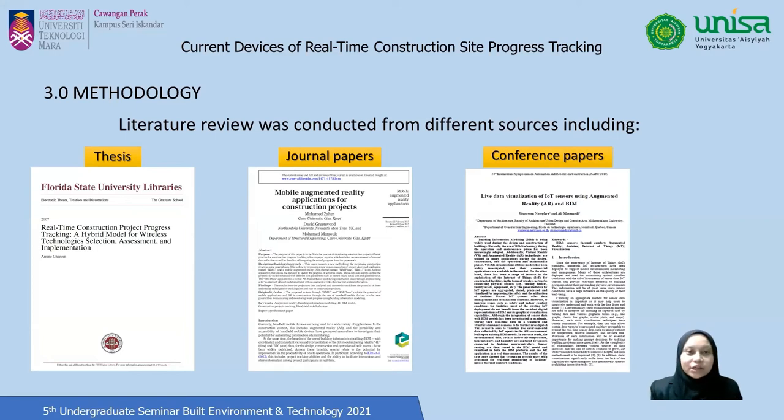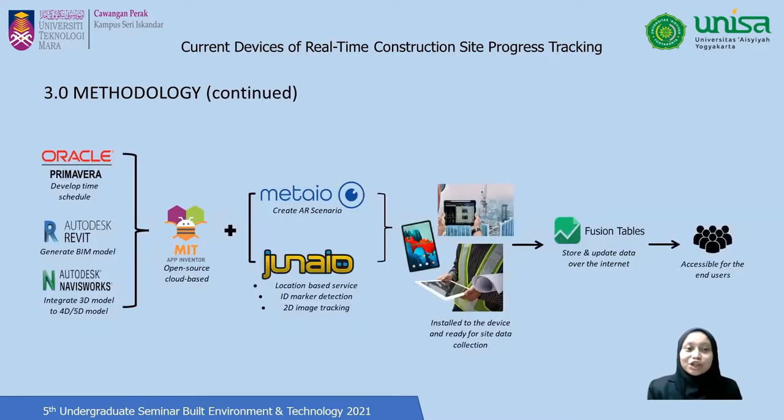Next, for the methodology. For this study, a literature review was conducted from different sources, including theses, journal papers, and conference papers. For the next section of the methodology, the applications of Oracle Primavera, Autodesk Revit, and Autodesk Navisworks will be integrated into one application, that is MIT App Inventor, added with a MetaU Creator to create an AR or augmented reality scenario, and they will be installed into the tracking device. Next, the device is ready to be used on the construction site for the purpose of progress tracking.